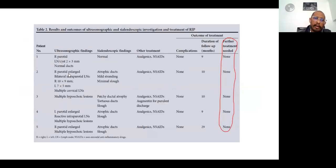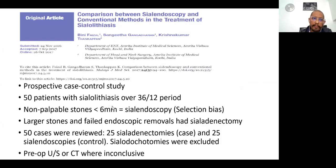Very interestingly, after their procedure, none of them required further treatment. So again, this reaffirms what is found in literature, that sialendoscopy is a very useful method of treating these patients. And the duration of the follow-up was anything between 9 to 29 months in this case series.